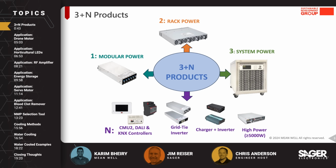So this is three different products, and each one has a special function. The first one is the modular power. Modular power means just one power supply with AC input voltage, single phase input, and multiple outputs. You can get 5 volt, 12 volt, 24 volt, 48 volt output, and you can combine all of them in parallel or in series.